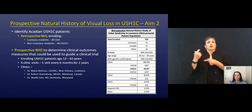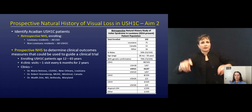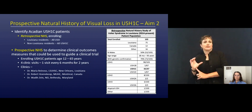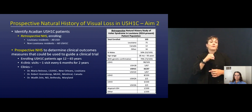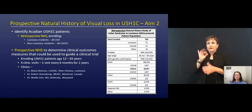Of the 103, 90 have USH1, and 65 of those have USH1C. 1 patient has USH1B, and 1 has USH1D. 8 have USH2, and of those with genetic testing, both have USH2A. Only 3 have USH3, and 3 with genetic testing have USH3A. 1 patient has atypical USH, and 1 patient does not have Usher syndrome.